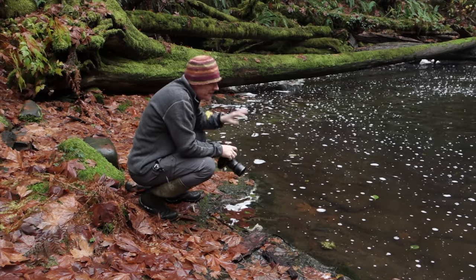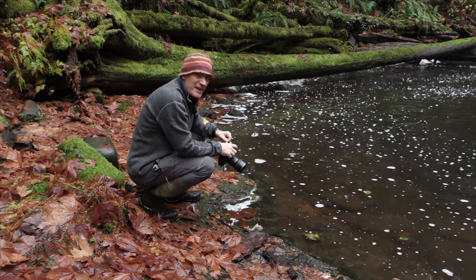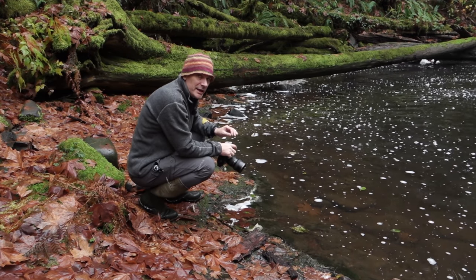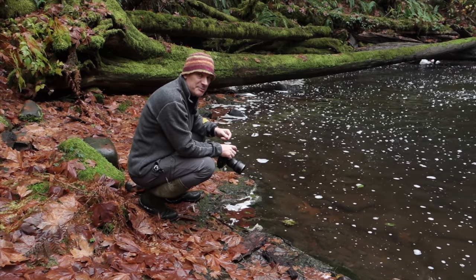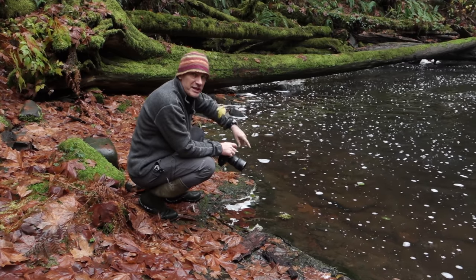I'm just not sure if there's enough bubbles to really add enough interest into the foreground. So what I think I might do is use an ND filter to really drag the shutter speed out as long as I can. And perhaps I'll get lots of streaking in the foreground here.